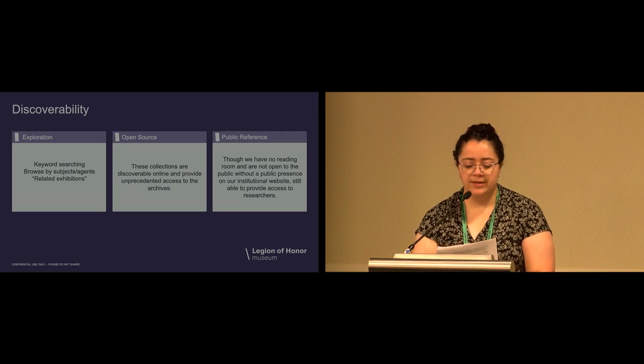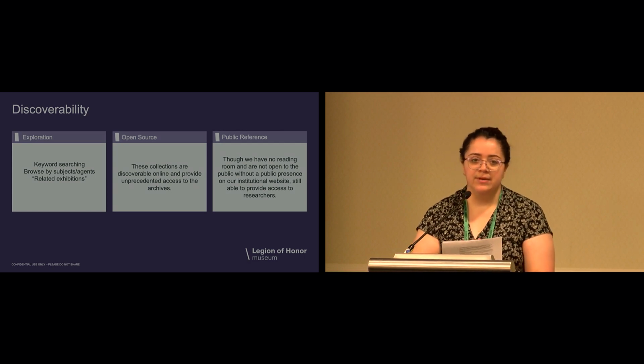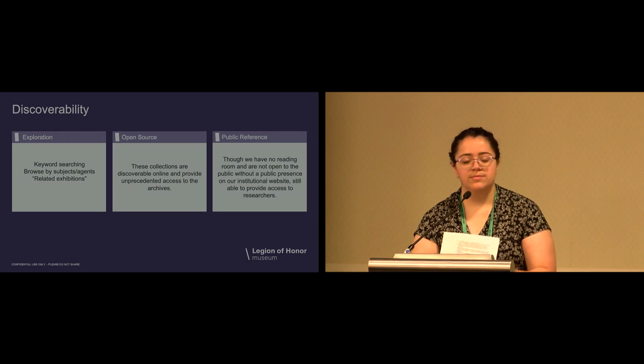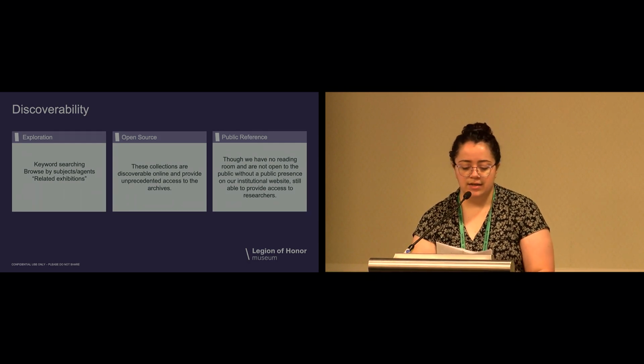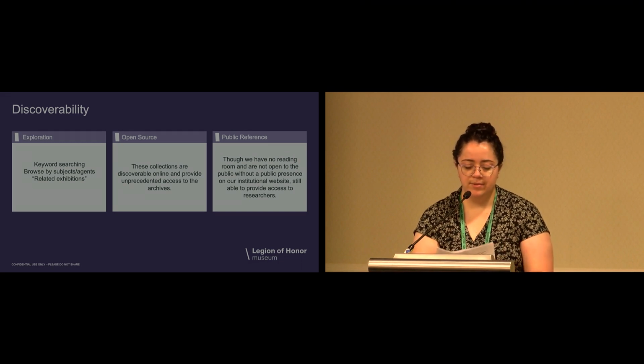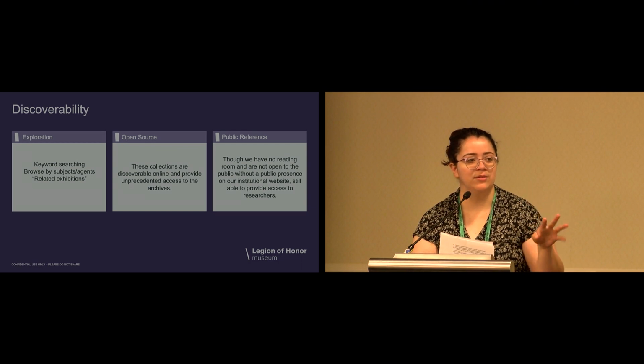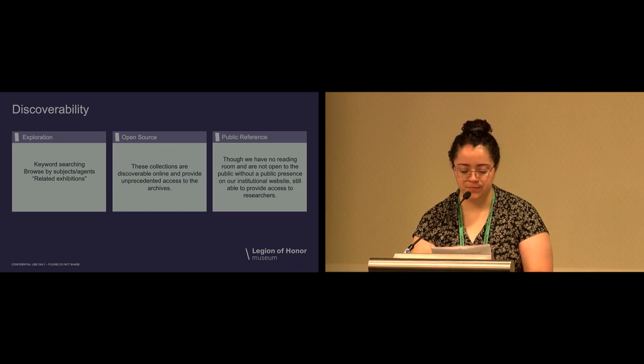I've also included related exhibitions, which is a list of exhibitions that are somewhat related to the current exhibition you're looking at, based on similar artists, same artists, similar medium. This increases a lot of discoverability of the whole collection. A lot of people find one exhibition, and they think, this is the only exhibition that I'm interested in, so this is the only one I'm going to look up. So this gives people opportunities to explore more than just one.